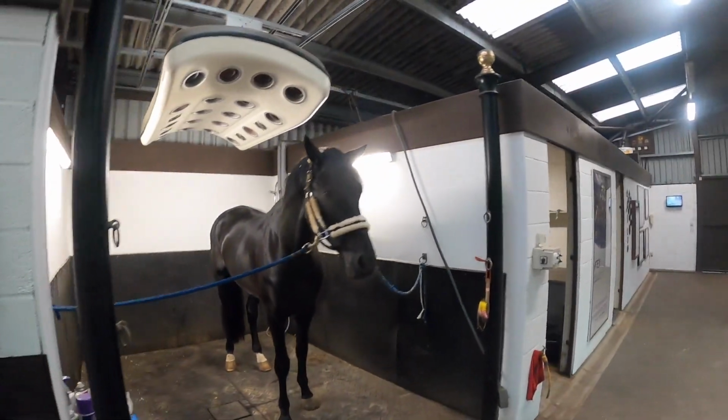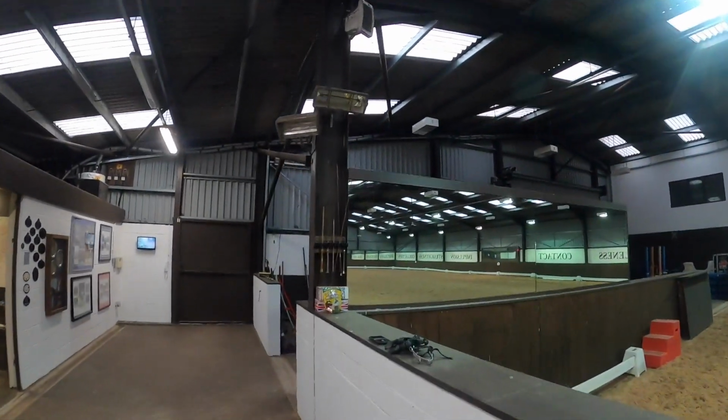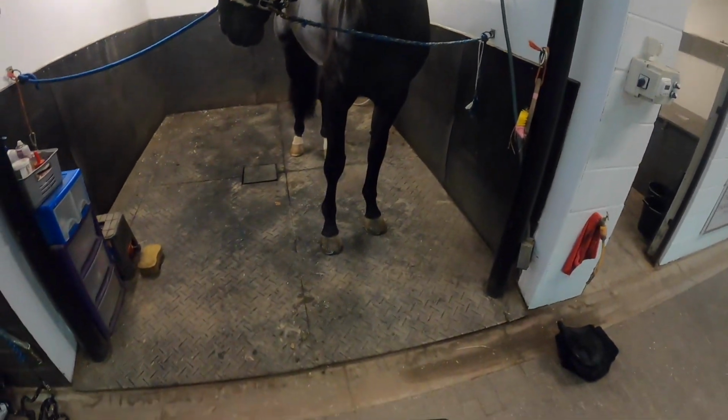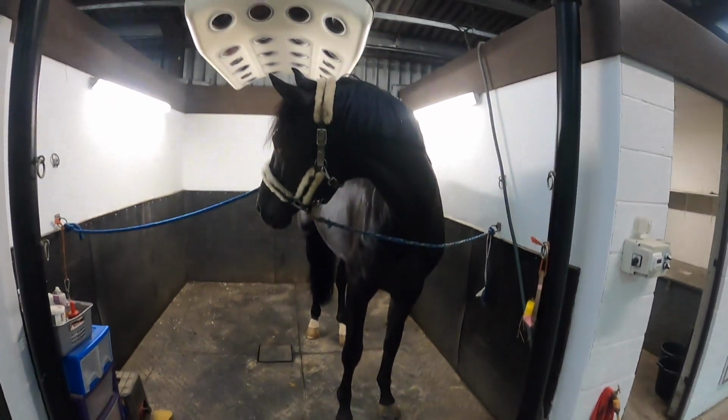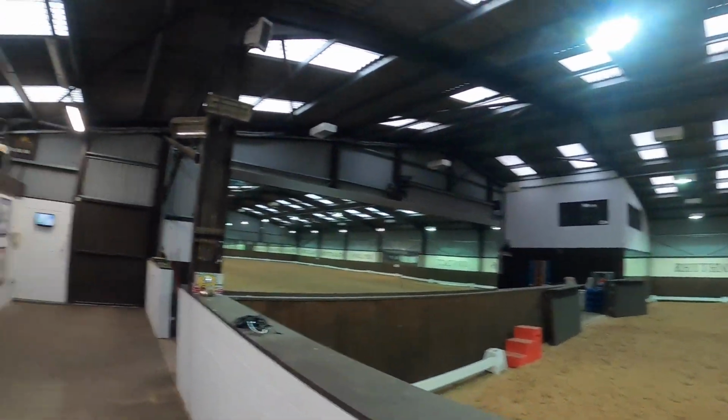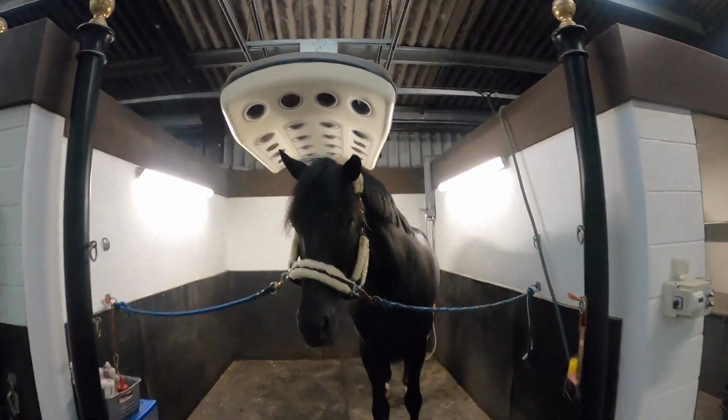So we have cross ties, which is what the two ropes either side of him are. They're just safer because if you tie them with just one rope, it's very easy for them to move around, put their bum in the wrong place, whatever. Cross ties just keeps him nice and straight, and it makes it easier and safer to tack up. He is very nosy, so when you're tacking up, he normally just looks at you either side and is a bit like, oh, what are you doing?